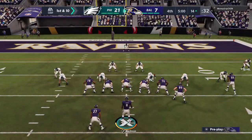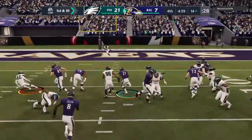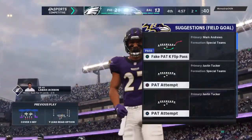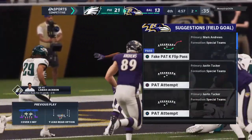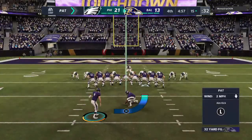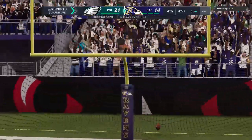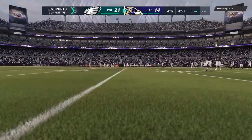Here's a 1st and 10 at the 14-yard line. An option handoff here to Dobbins. And he'll take it into the end zone for a Ravens touchdown. J.K. Dobbins. His second touchdown of the afternoon. And the Ravens have cut it to within a score. Tucker now for the extra point. It's up and good. This becomes a 21-14 ball game now. Eagles 21, Ravens 14.